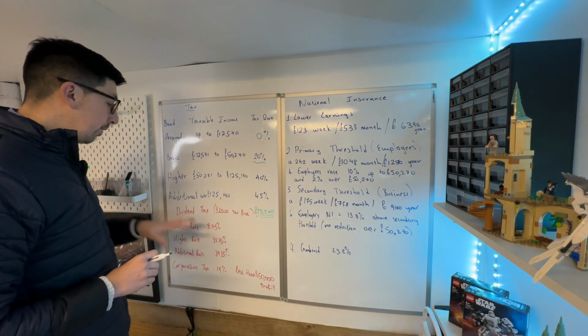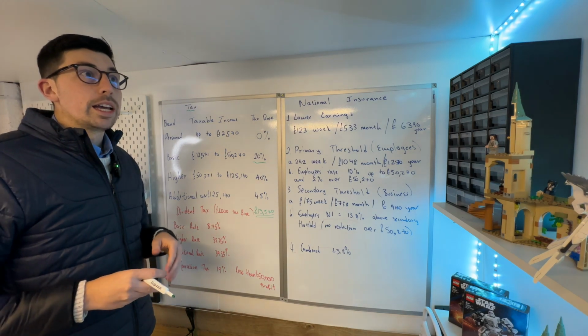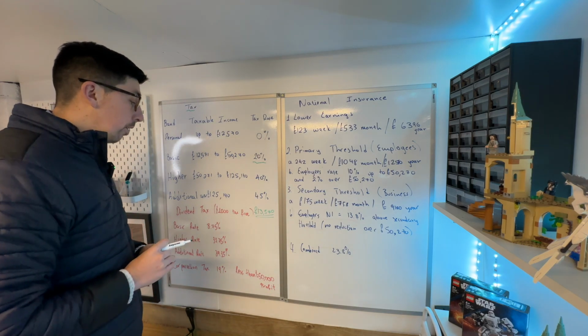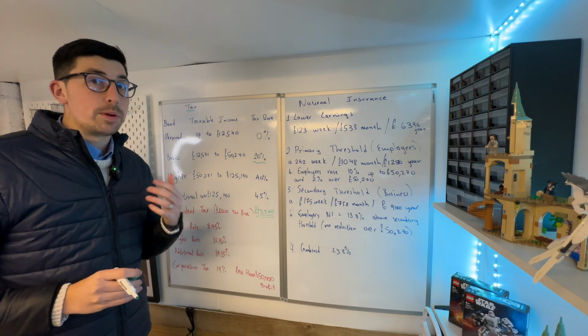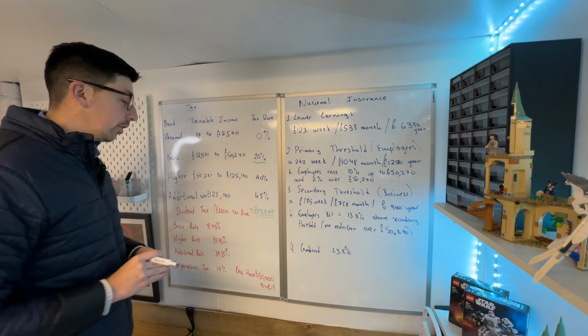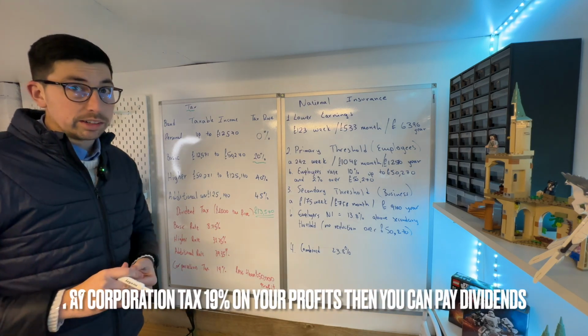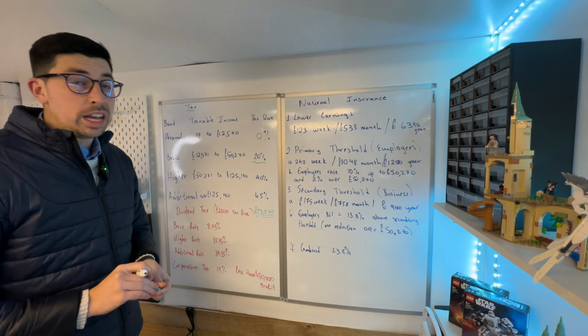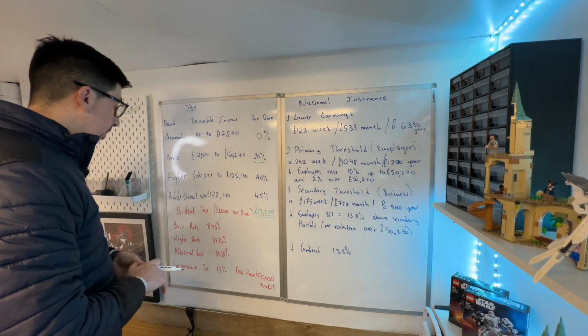With dividend tax, you can give dividends if you've got a limited company, but in order to give dividends, you need to have profits. You can only give dividends out if you've got profits. That's the only time you're allowed to give dividends out, and you can pay either yearly or every month. I do it every month for my business.